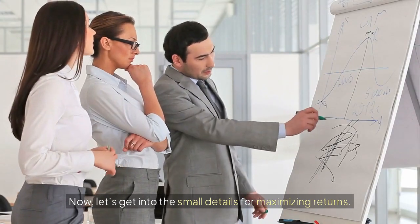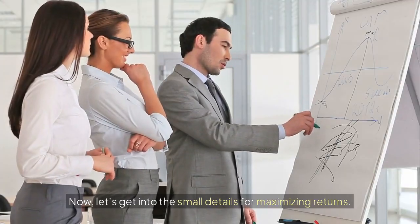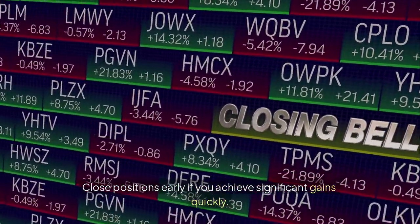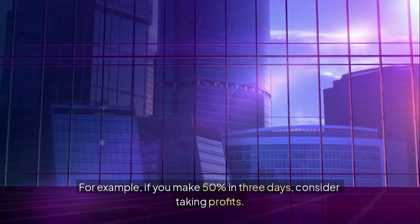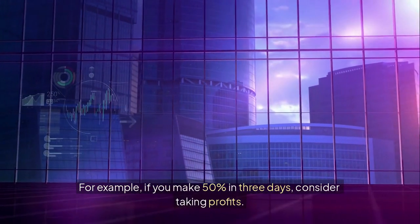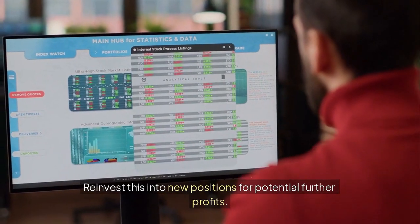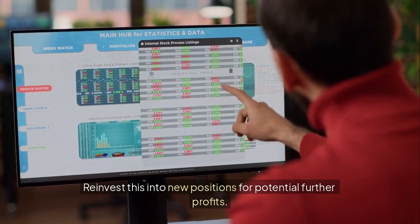Now, let's get into the small details for maximizing returns. Close positions early if you achieve significant gains quickly. For example, if you make 50% in 3 days, consider taking profits. Reinvest this into new positions for potential further profits.